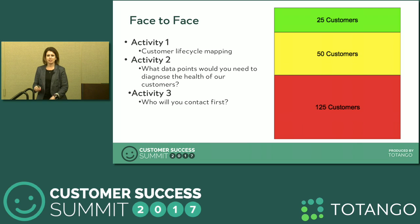I want the customer success manager candidate to go to the whiteboard and map out a customer lifecycle. Doesn't necessarily need to be HelloSign's customer lifecycle. It could be any customer lifecycle. What I'm looking for here is just that they get the idea of a customer lifecycle, they understand the stop points, and they understand how they can impact the various stop points.